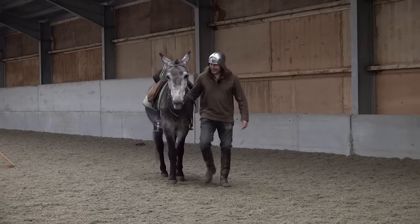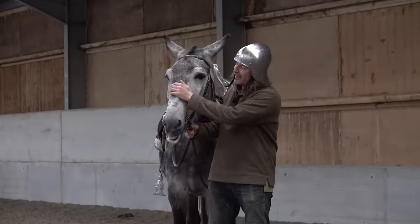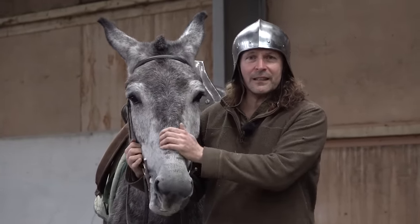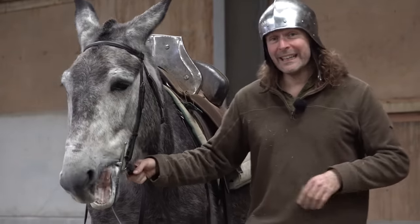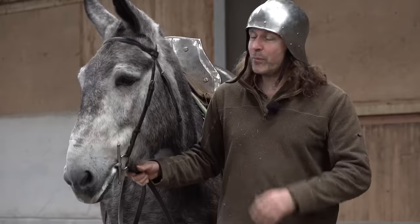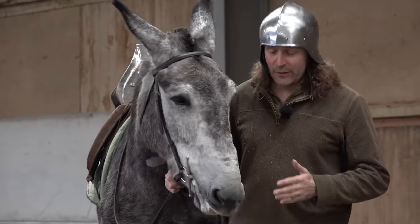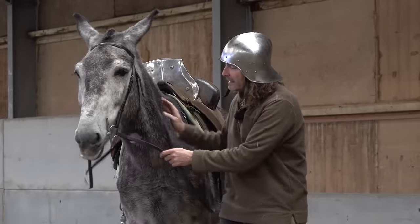This is the mule with no name. I've just imported him from Spain, so he's still a little new to this country, and he's completely unfamiliar to me. A mule was a very important type of steed, if you like, in the medieval period. Good boy.